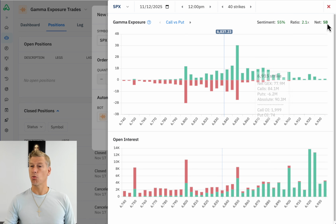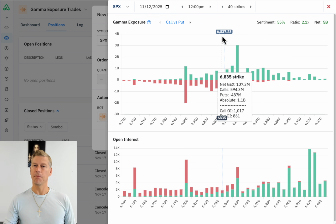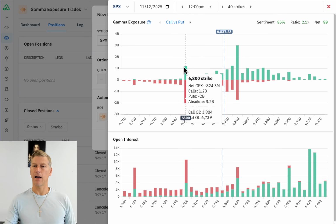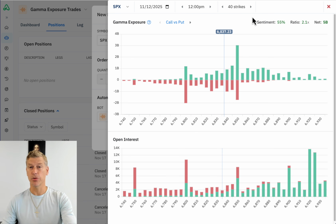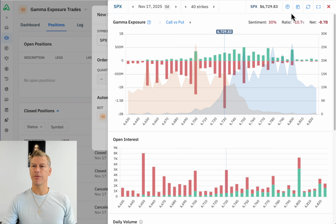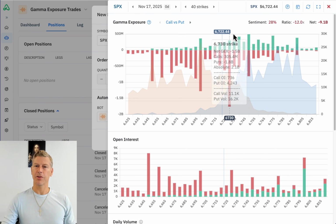If this was all red up here, then I may have predicted that we're moving towards that strike. I probably would have let it get down to around 68.30 or so before I was willing to make any type of position. Once again, this historical tool's not yet available, but we will be releasing it really soon. But the live tool here is available in the platform, and this is what I've been using to trade every day. And look, the price once again fell down here.